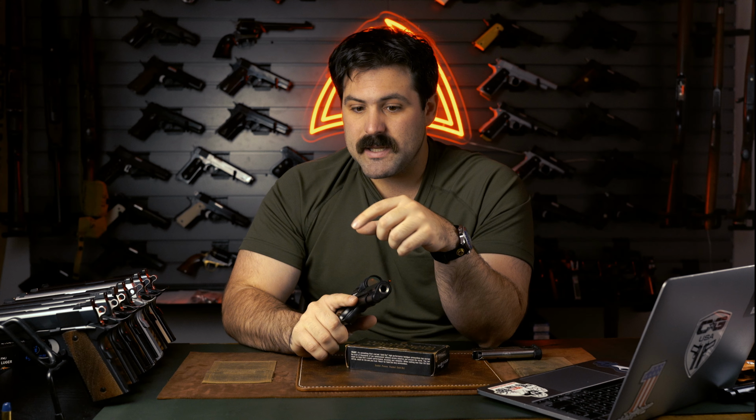Now, the short trigger for me is too short, especially with the flat mainspring housing. If I'm shooting the gun fast, I sink my finger in a little bit too quickly, or too far, excuse me, on the short trigger. Is it serviceable? Absolutely. Is it my favorite? No, it isn't. But if your hand, or specifically your fingers, are a little shorter, it's definitely something to consider, okay?